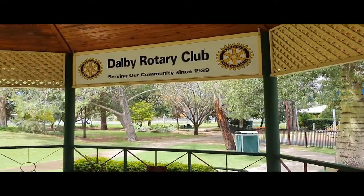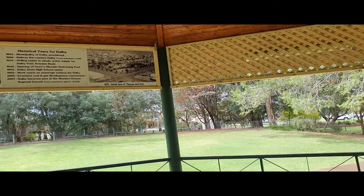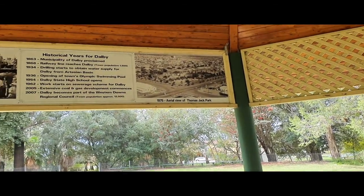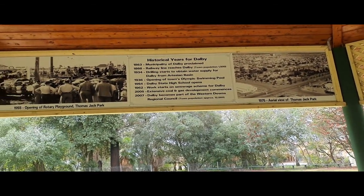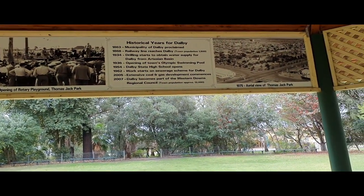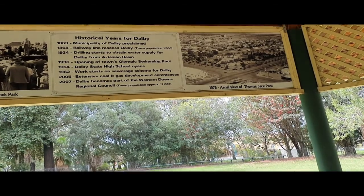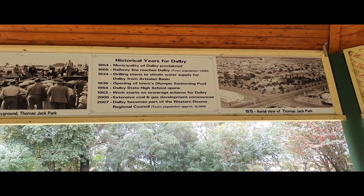The Dalby Rotary Club. So, this was opened in 1955. There's a bit of history of what happened and what started when in Dalby.